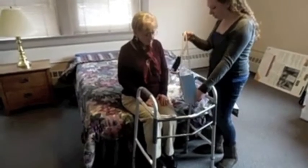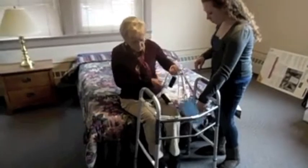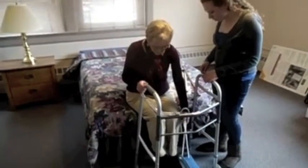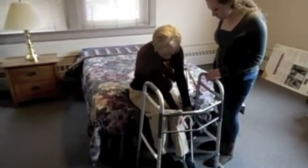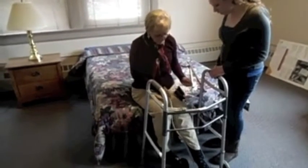So we're gonna pretend like there's a sock here just so I can show you how to use it. So, drop it down. Grab a hold of the handles. Put your foot through. Perfect. Okay, great.